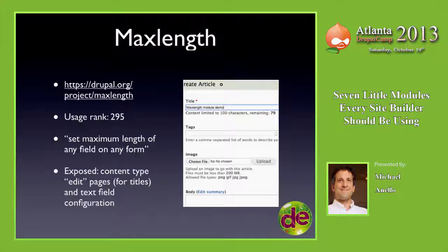So the advantage of using max length is it gives the user feedback on how much of that 200 characters they have left to go. The other nice feature is that it limits the title field. By default, Drupal sets the title field to 255 whether or not you want it at 255. The max length module allows you to limit the title field to 100 characters or 50 characters or whatever makes sense, so your authors can't write titles that scroll 3 lines or 4 lines or something like that.